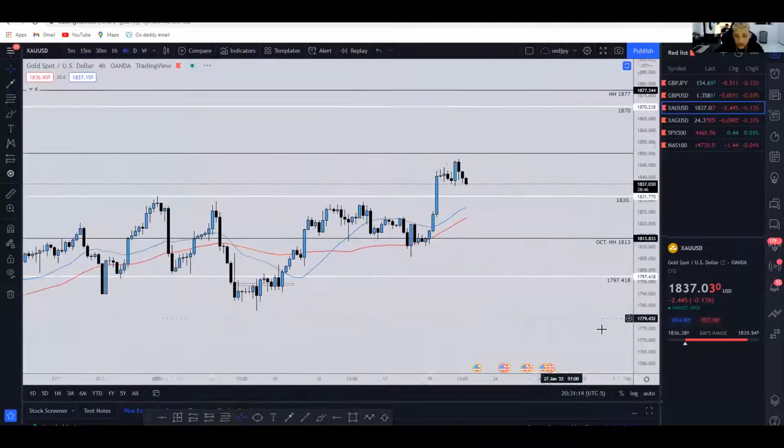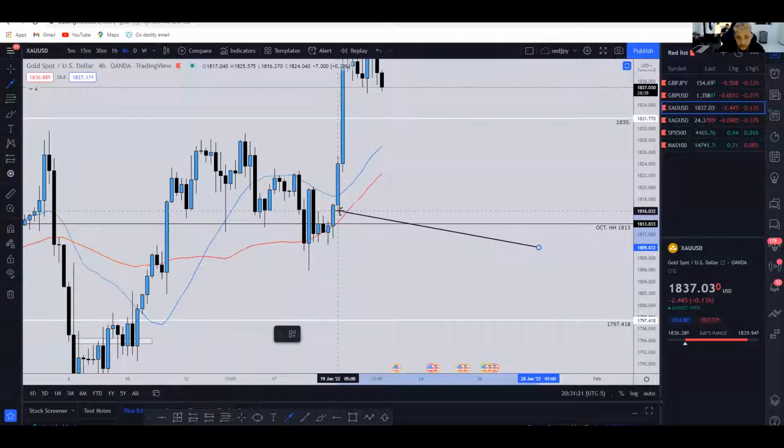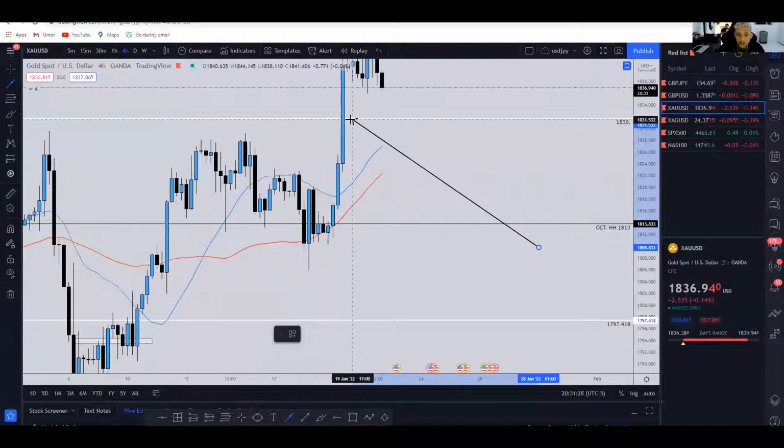Now, I had talked about a few ways you could have potentially caught this setup, either through a bullish engulfing candlestick pattern. And one thing that I did talk about also is that once price starts to break above 1816 is where I'll look to start buying, which as you guys can see, once price did break above 1816, gold actually flew to the next level being 1830.